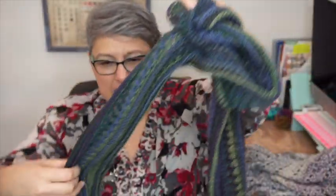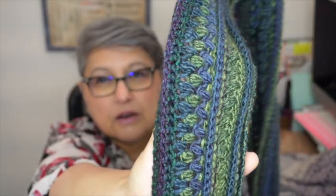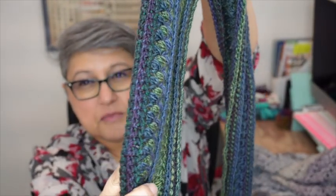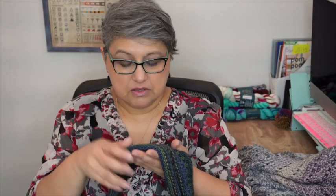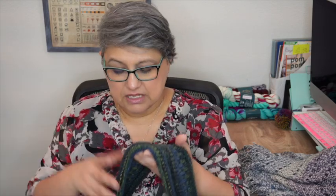I don't know if you can see it. Let me try another area. Hopefully you can see it. I don't know, maybe I need to move it. But yeah, it has these little ridges. It's kind of like when you do your stitches on only the back little leg and it creates a ridge in front. Well, these are having me do some front post double crochets, like from a double crochet into a single crochet or vice versa.